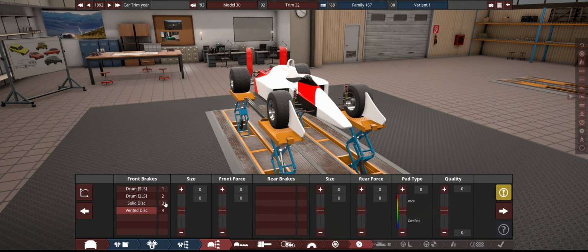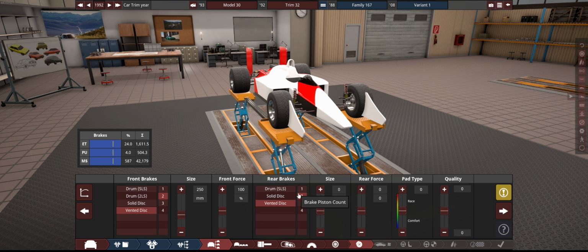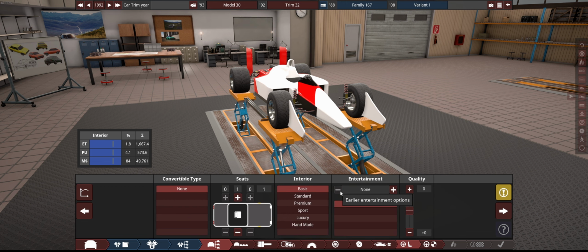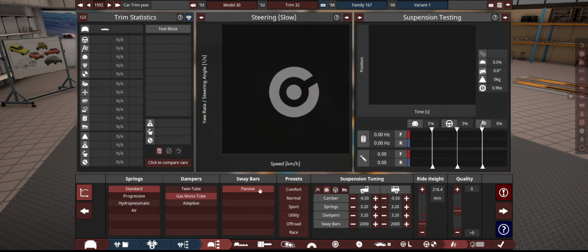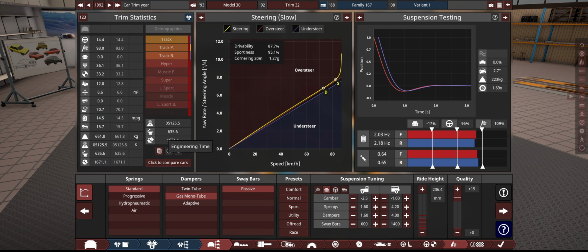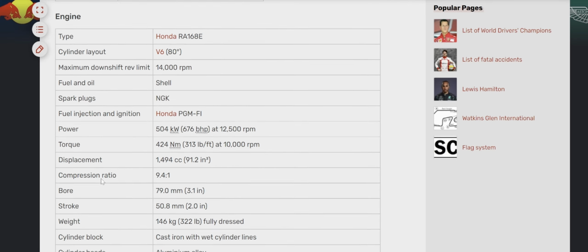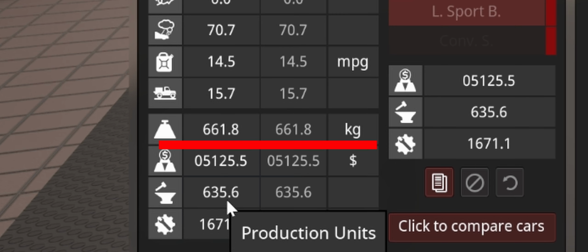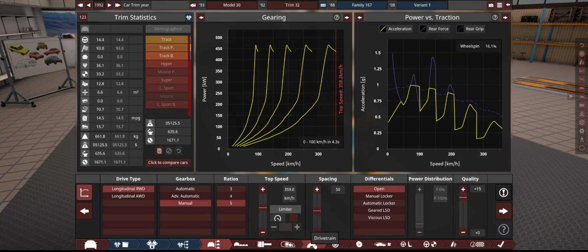As for now, we're just going to go with some good old vented brakes. Doesn't really particularly matter. A sports under tray, even though I'd like a race one, we just don't have that option yet. Keeping things as light as possible. And then a very standard sort of suspension. Unfortunately, our brakes suffer from brake fade, and we are way overweight by about... where's the weight in here somewhere. Yeah. 540, about 100 kilograms. Ugh. But unfortunately, there's just not a whole lot we can do about that.